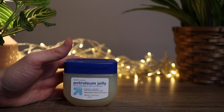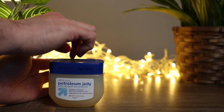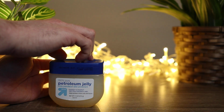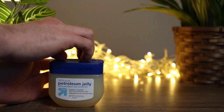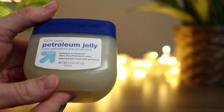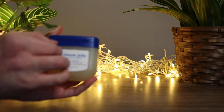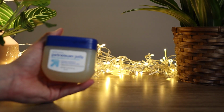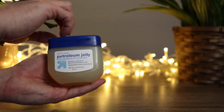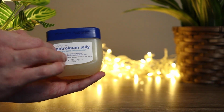This is the petroleum jelly. Honestly, it is very simple. I bought the Up and Up brand. It is just something that you do not need a lot of at all. But since I have dry and dehydrated skin, it's very good for me to take just a little bit of it at nighttime, put it underneath my moisturizer and all of my other products, and it helps me create an inclusive, seal-tight barrier so that I don't have dry or dehydrated skin whenever I wake up the next morning.